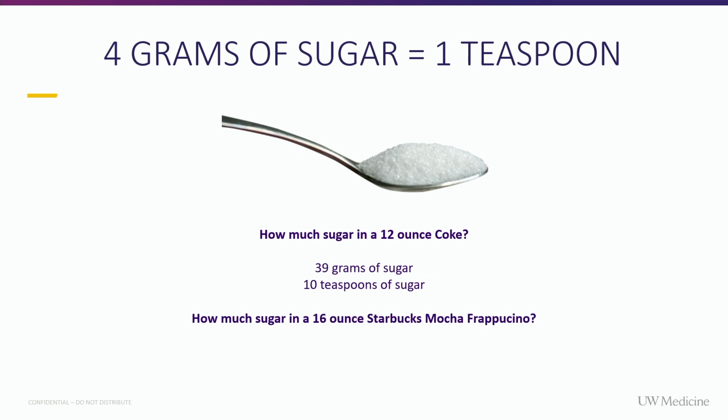And then how much sugar is in a 16-ounce Starbucks mocha frappuccino? A lot of times people say, I'm just going to grab a coffee. Well, their coffee is mostly sugar. So what would be the guess on something like this? So this will contain 61 grams of sugar, which is going to be 15 teaspoons of sugar. So quite a lot of sugar.